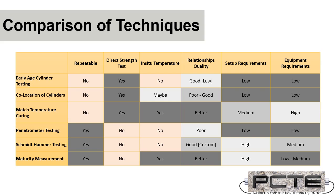As I said, we do have a previous webinar that goes into a lot of detail on this topic and compares early age cylinders and then attempts to match the temperature of cylinders under test to the in situ concrete to better capture the real strengths. It also captures a number of correlated methods, such as Schmidt-Hammer tests or maturity tests, which try and capture the strength on site in a non-destructive manner, whether with an embedded temperature sensor or with a tool like a Schmidt-Hammer. When you're working with these tools, it's important to understand what the temperature is being captured for and what's going to be most appropriate, and also how critical that value is.